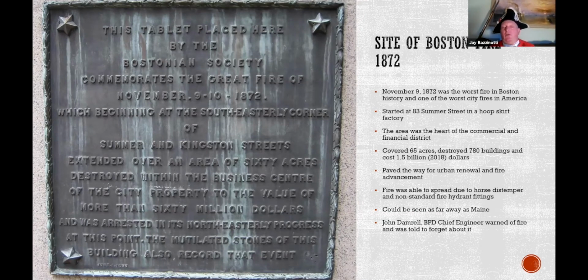At the time of the fire, there was a horse distemper disease going around. There were no horses to pull the fire engines. They weighed up to 6 tons. They required 100 men to pull them to the fire. The fire could be seen all the way up to Maine. The chief of the fire at the time, John Damrell, who was a real hero, warned and warned and warned that this was going to happen. No one listened to him. And when the fire was over, they blamed him.